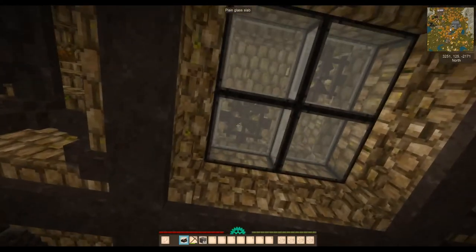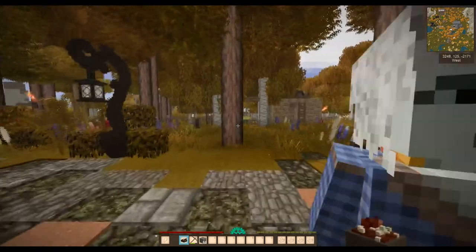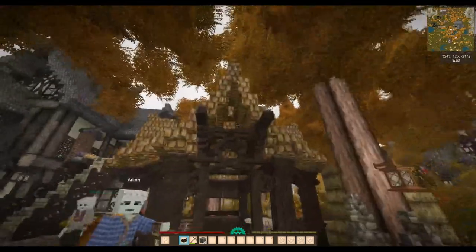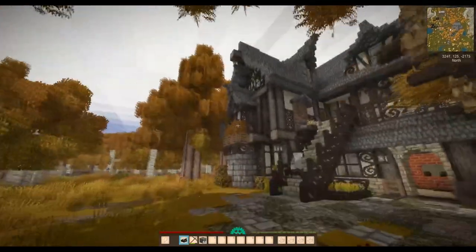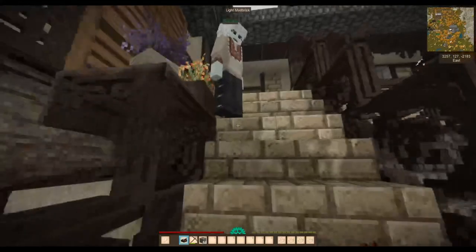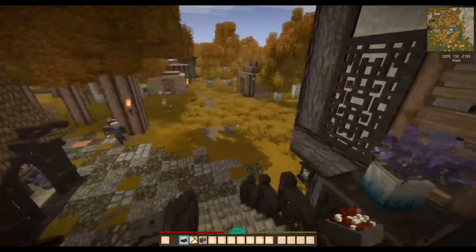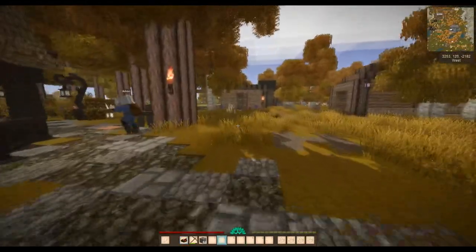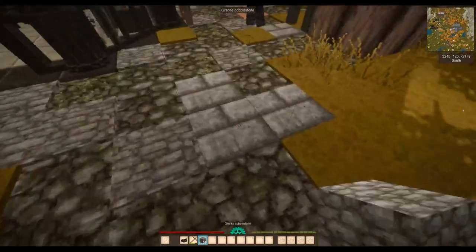There's some work in the roof. Oh, that's a chandelier, isn't it? Yes, and come on the roof. I'll show you something else. Oh, you cannot see it so well, but there's a flower on the top of the gazebo. A really nice flower. I am going to pillar up, then I can see it. Yes, exactly.